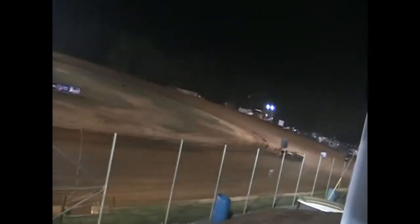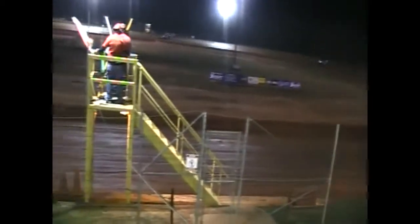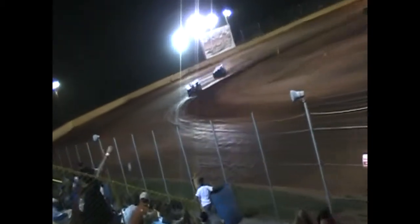Here comes Parker Herring. He's on the inside of the big show. Here we go. Let's see. He slams the door hard. There's traction up high. Here comes Herring back. Side by side going into 3. Herring on the inside. It'll work in the apex of 3 and 4. He'll jump to the top spot in the B-Main.